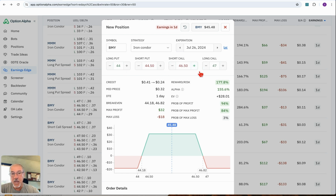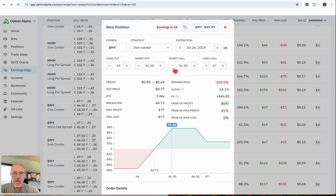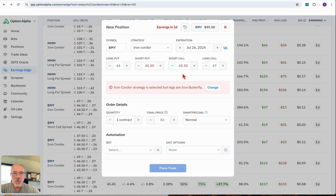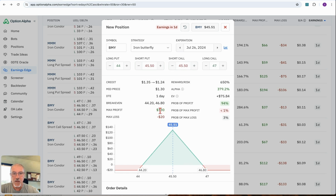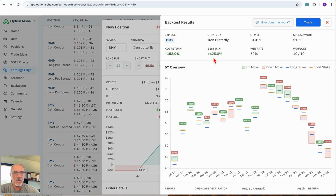If I want to modify this trade, maybe I want to see about doing a butterfly, and we're currently right at that 45.50 range. Let's just look at this just for the heck of it. So I can come in and I can do this as a butterfly at 45.50, and let's just back test that and see if that improves my results.